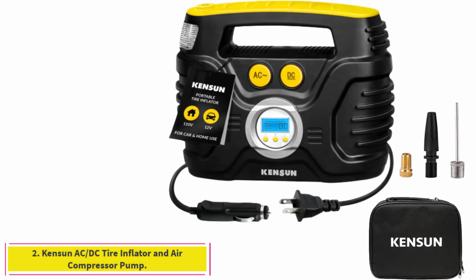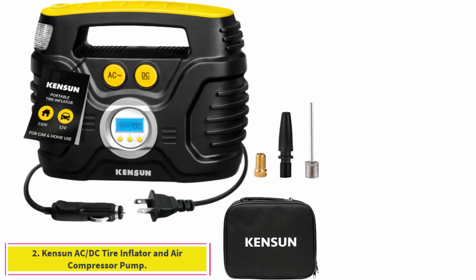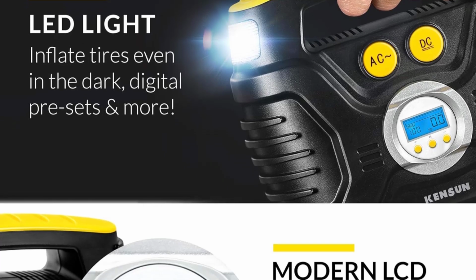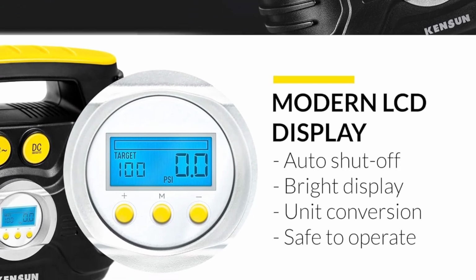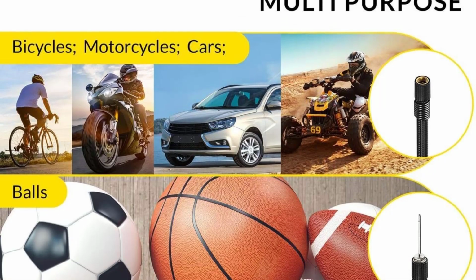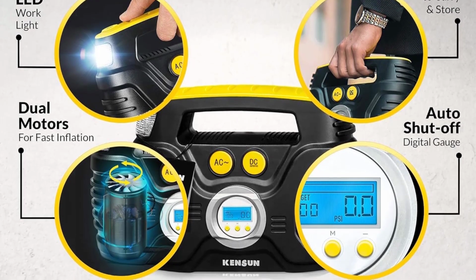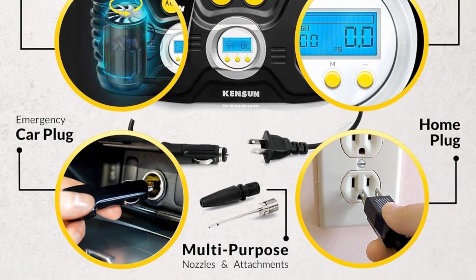At number 2. Kensun AC/DC tire inflator and air compressor pump. Overall, the Kensun's compact size makes it the best air compressor to whip out when you need to inflate vehicle and bicycle tires before you hit the road. It's also the cheapest air compressor on this list. Double motors offer a power burst so you can speedily blow up pool toys, basketballs, volleyballs, and more. Plus, it easily fits in your car trunk or RV.